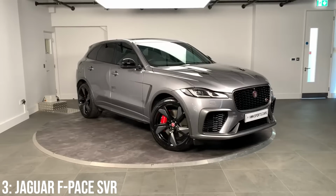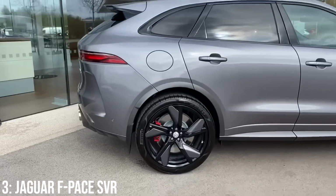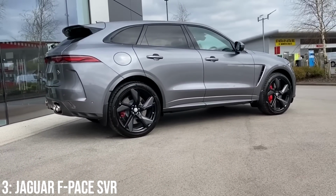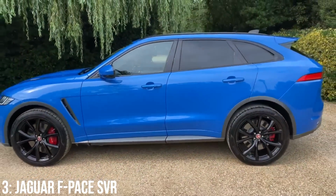But it does come with bigger brakes, revised suspension, an electronic LSD, and a bunch of other fiddly bits like the more aggressive exterior, but it's worth mentioning that a lot of reviews found it didn't perform as well as some of its competitors when being driven hard. But to be honest, I think the SVR is more about going fast in a straight line and making a loud noise than it is about performing well.